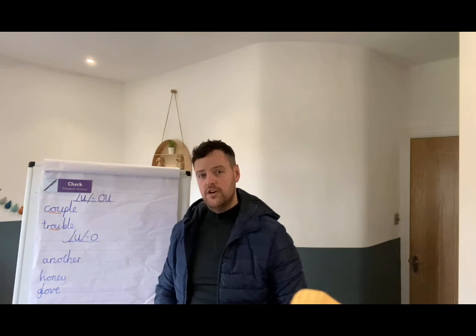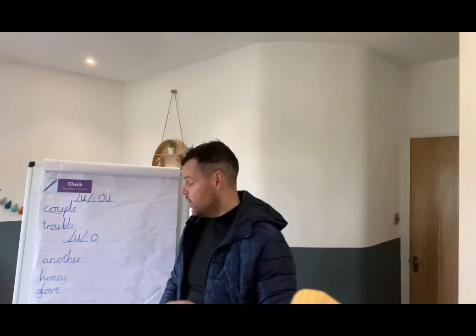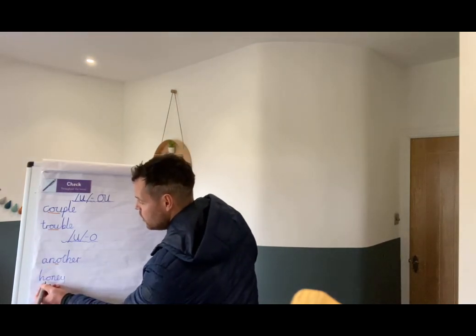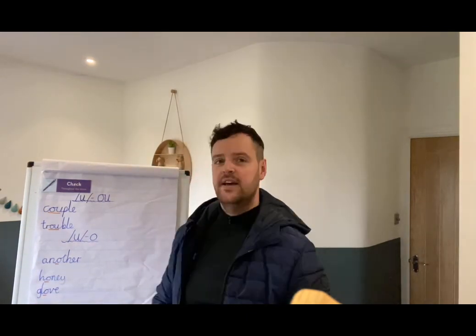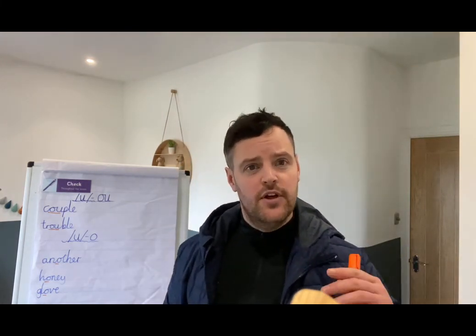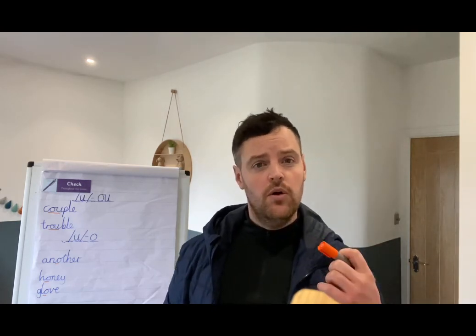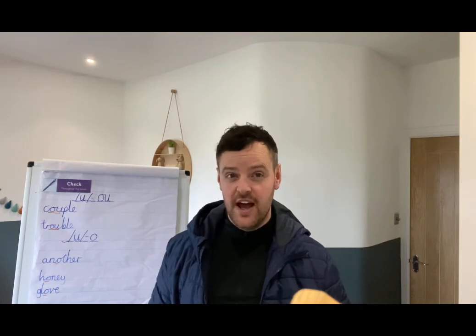We then moved on yesterday to look at another way to make the sound, and that is with the single O. So we looked at words such as another, honey, and glove. Now Year 3, I want you to take 10 seconds to have a little think. Can you remember the letters that often follow the letter O when that O makes the sound? So we said that there were certain letters that often follow the O. Can you remember what they are?